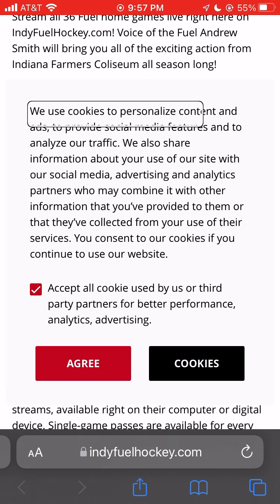in this game. Gates sent it up top to Cameron, who fired a one-timer. It was blocked out of play. Cameron with his first pro goal tonight. And that's the other thing that's really impressive about this. 9 different goal scorers for the Fuel tonight. You don't see that very often.